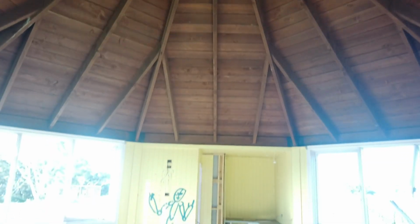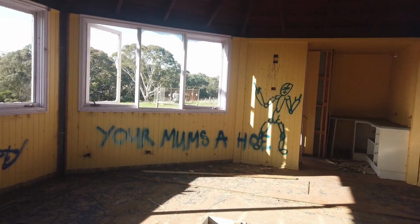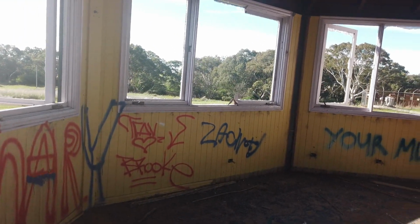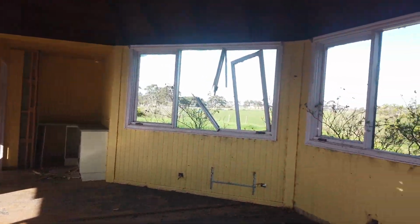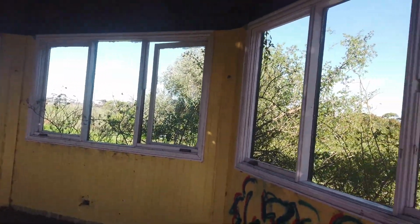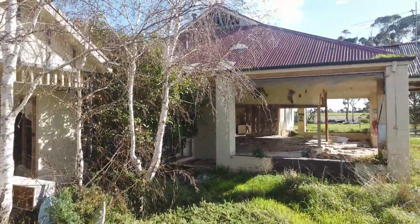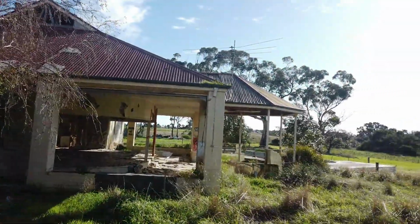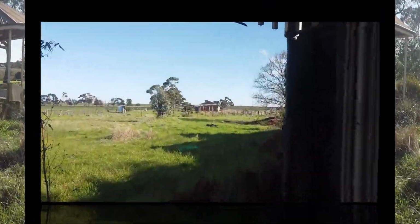Now this is the roof of that pergola. Absolutely terrific. Now, obviously someone doesn't like someone's mum. And once again, I'll just remind viewers that there is a lot of graffiti in these buildings, and the language used is quite interesting. I guess kids will do what kids do, as I mentioned earlier.